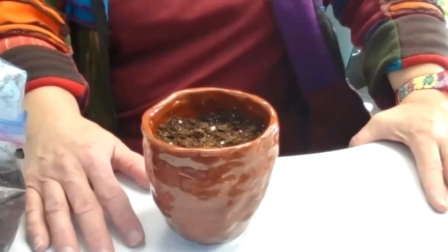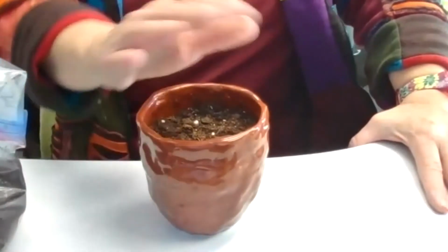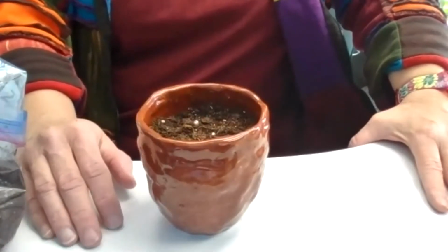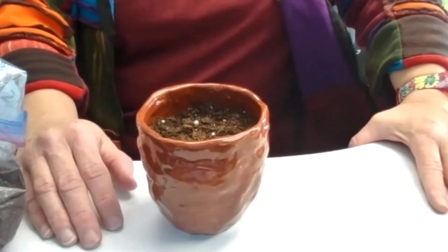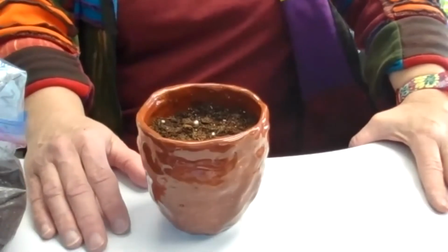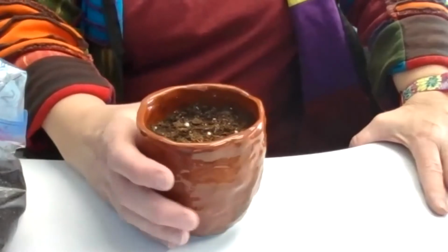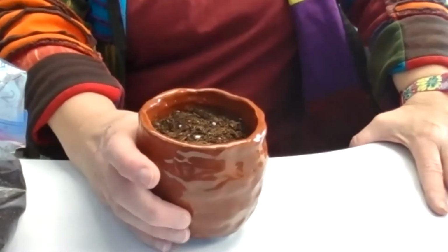So if you back that up 4 to 6 weeks, then you would start your basil seeds inside around the beginning of April. So making your little pinch pots should work out just about right to get those made and fired to get them planted up in the beginning of April.